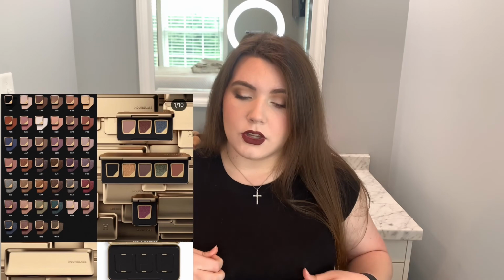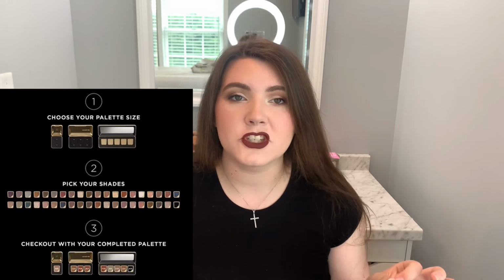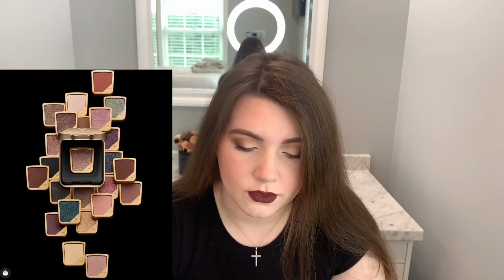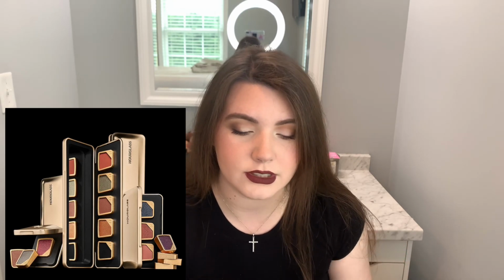Okay, the first thing we're going to start out with is the Hourglass new Curator collection. So pretty much it's just like when you would buy individual pans of eyeshadow and you would buy the palette separate, and you would create your own palette. So one eyeshadow single without anything to put it in is $29, which is so expensive. And then you can do one eyeshadow with a little palette for $31. There's a 4-pan one that I want to say is like $99, and then the big one that's like 5 or 6 eyeshadows is $161.